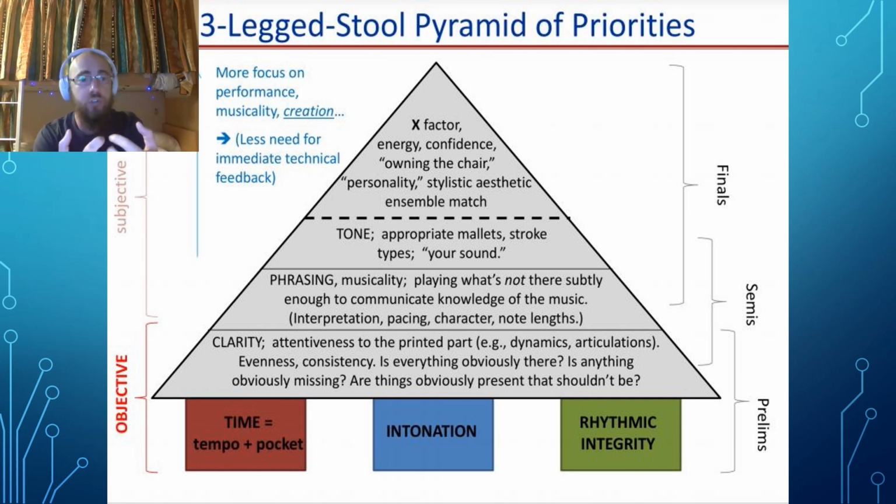So this structure of prioritization can help us determine where we need to put our practice minutes, our practice hours, where we need to put our practice focus by saying, if I have two separate elements that are problems in my music right now, if one of them is lower on the pyramid, that's a more important problem because it's causing more damage to my ability to connect with an audience than the higher one.